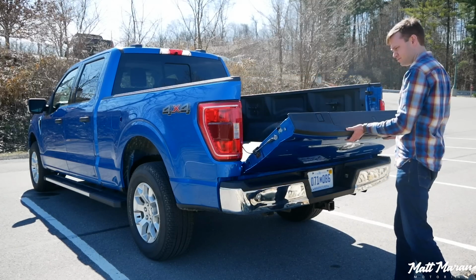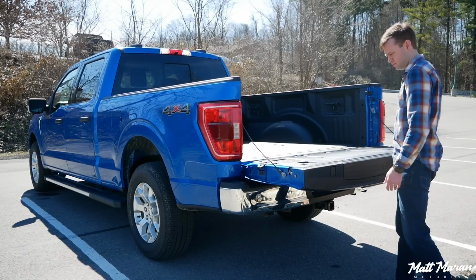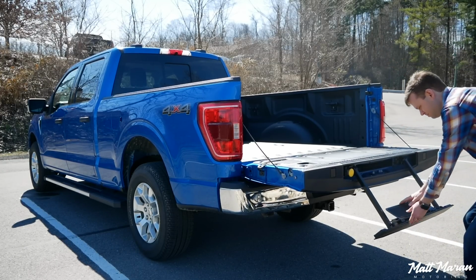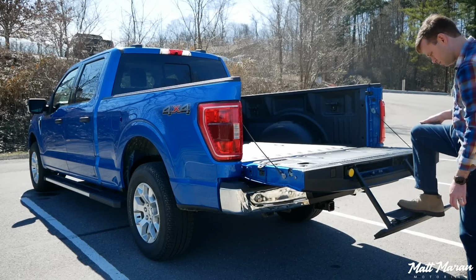Now, one thing here with this XLT trim is the tailgate is not damped. So that tailgate, even though it's aluminum, so it's a little bit lighter, it still has some heft to it and will drop really quickly. So keep that in mind. If you don't have one of the nicer versions of the F-150, you'll still have to be careful with that.